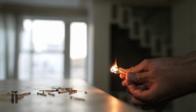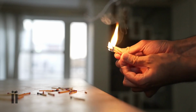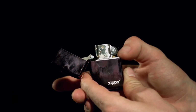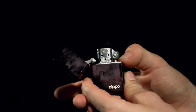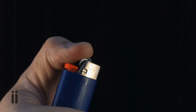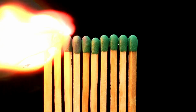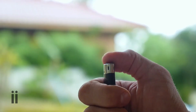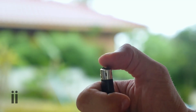Over time, matches became the dominant tool for starting fire. They were cheap, disposable, and found in every household. But lighters didn't disappear. As technology improved, lighters returned, this time smaller, safer, and reusable. Brands like Zippo and Bic turned them into everyday objects and even symbols of style and personality. Today, both matches and lighters still exist. One is nostalgic, the other convenient. But they both came from the same human desire: to control fire, instantly and easily.